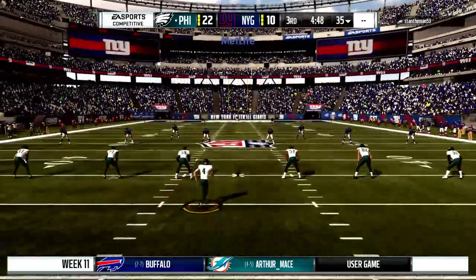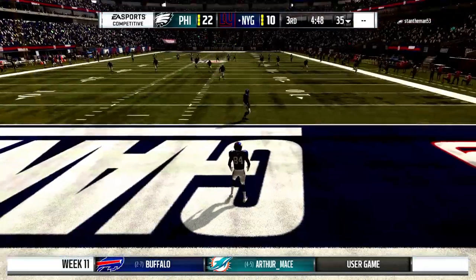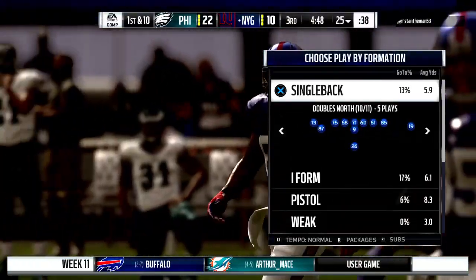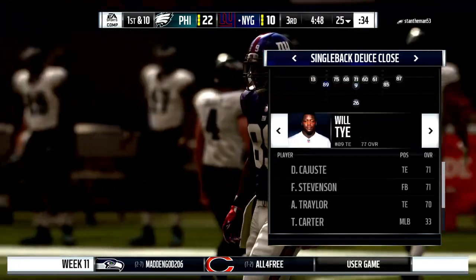Elliott now to kick this one away. And this will not be returnable. It's out of the back of the end zone for a touchback. The Giants offense now gets ready to head back onto the field.